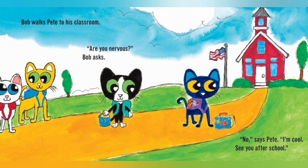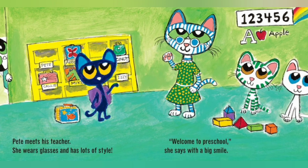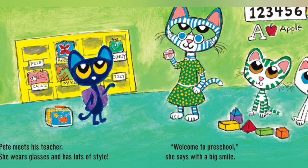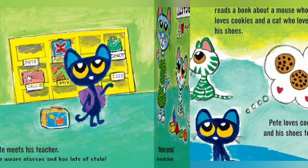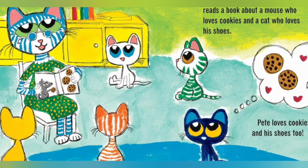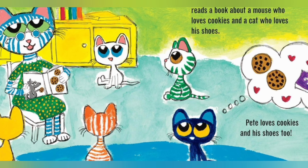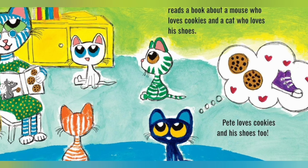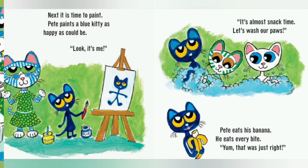"See you after school." Pete meets his teacher. She wears glasses and has lots of style. "Welcome to preschool," she says with a big smile. At story time, Pete's teacher reads a book about a mouse who loves cookies and a cat who loves his shoes. Pete loves cookies and his shoes too.